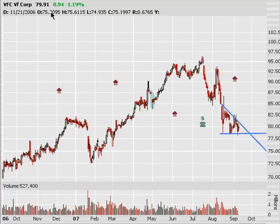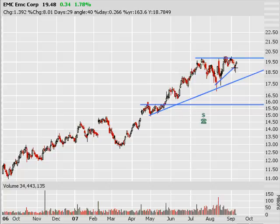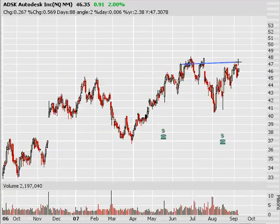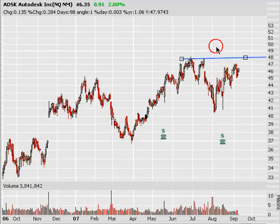Finally, I'm going to run through some potential breakouts, and I got to move fast, in about 7.5 minutes. EMC trading near its highs. I like. That's all I can say. Autodesk, stock that's trading up near its highs. But, whoops. I'm not going to move until I get that above about, yeah, there we go. Taking a trade there at about 48.